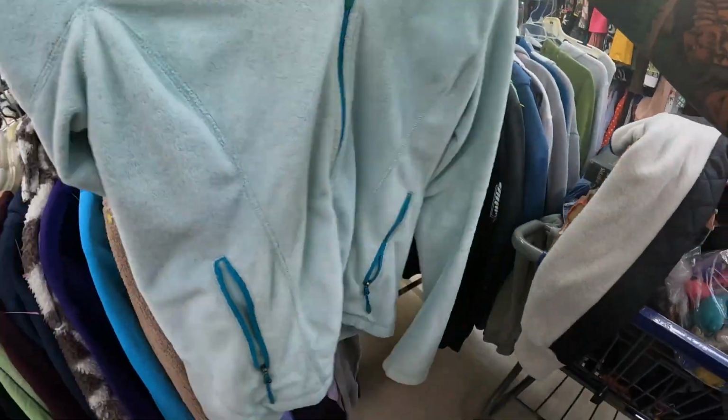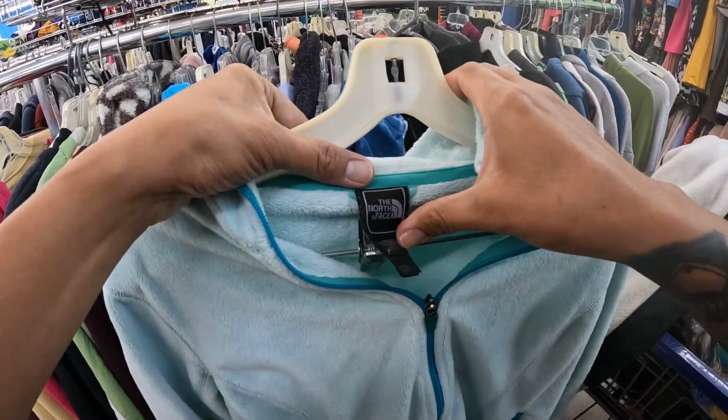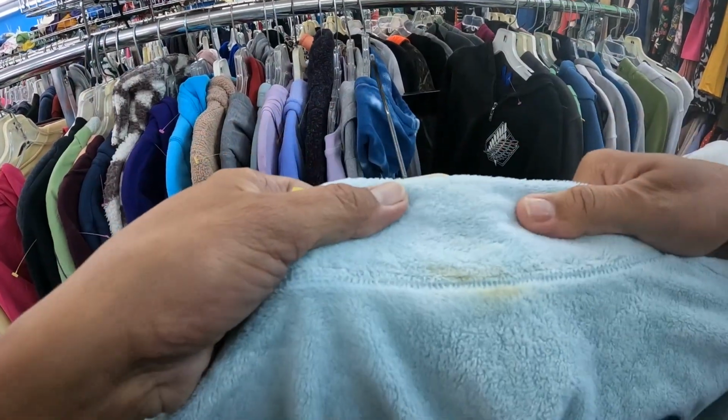All right, on this one I found, this is a North Face jacket. So I was checking the tags. I never seen this color actually, so I thought it was really cool. But then I was looking on here, and then I find this stain in the back.